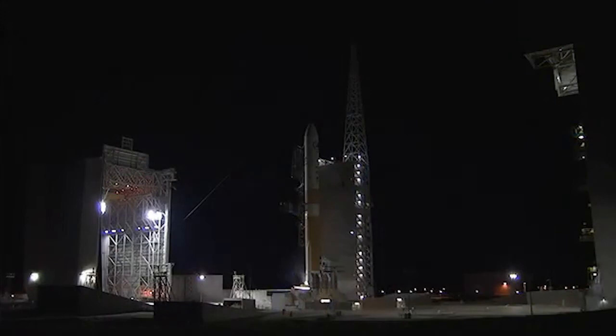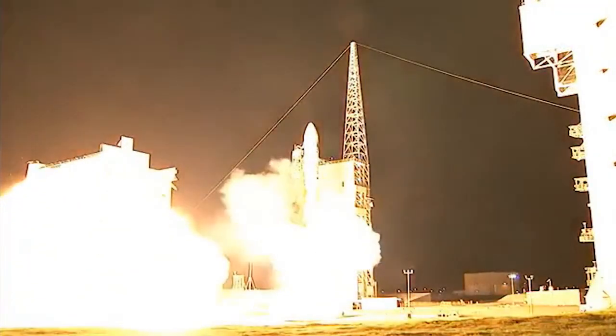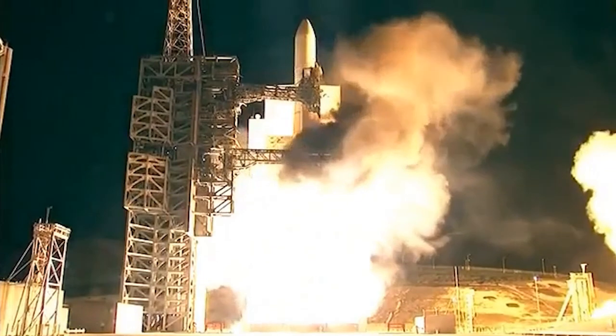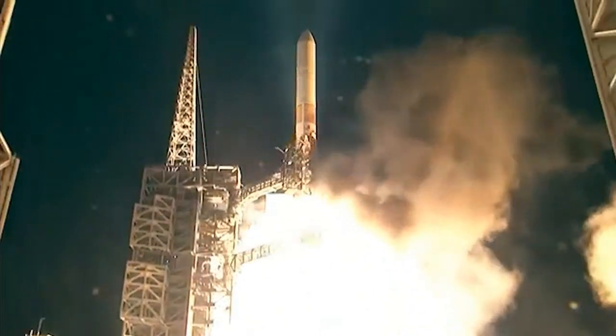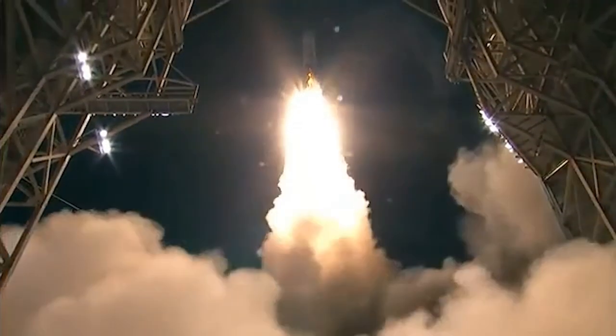T-minus 10, 9, 8, 7, 6, 5, 4, 3, 2, 1, and liftoff of the United Launch Alliance Delta IV rocket carrying the NROL-45 mission for the National Reconnaissance Office.